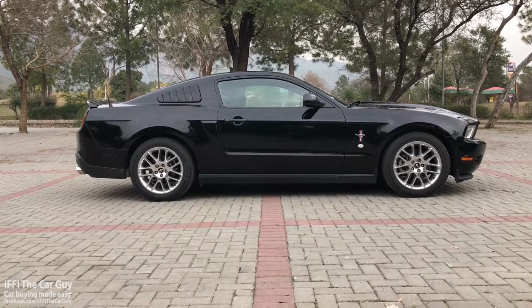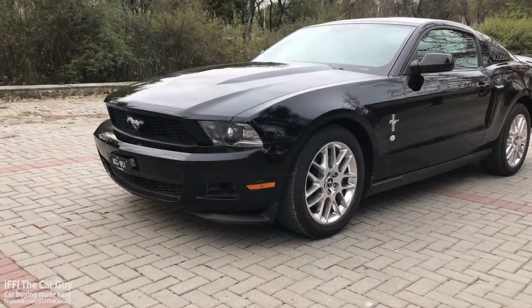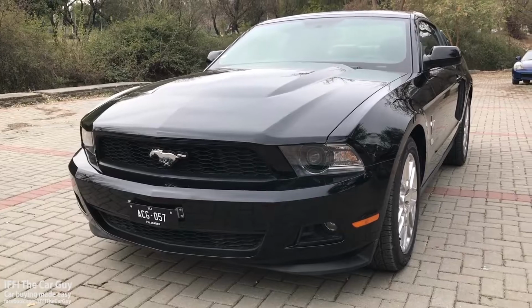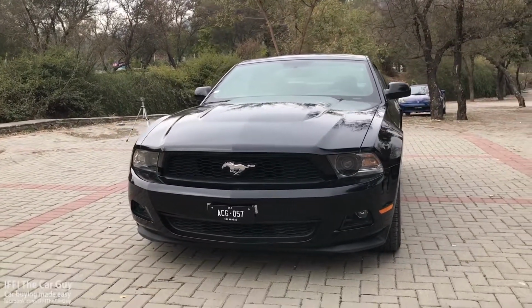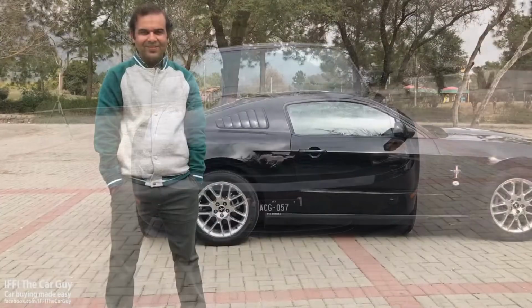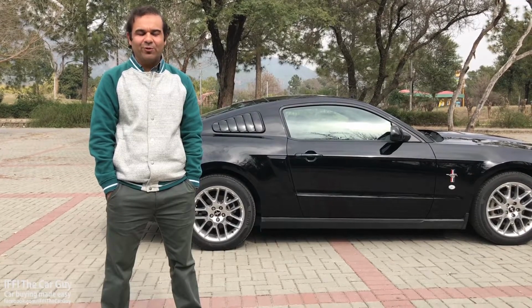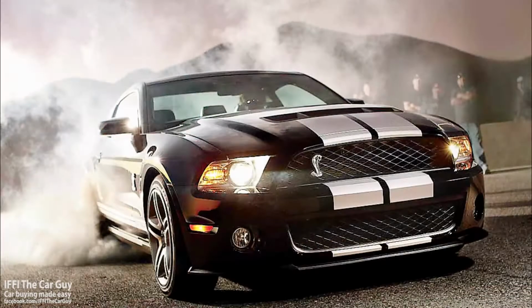Overall body length is 188.1 inches, width is 80.1 inches, height is 55.8 inches with a wheelbase of 107.1 inches. If you are really looking for a Ford Mustang and you aspire to have one and you can afford to buy one, then go for it. You will really enjoy the ownership. However, my personal favorite would be the Shelby GT that comes up with a 5.4-liter V8 pushing out 550 horses.